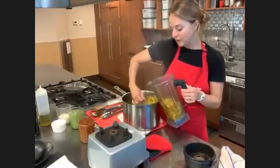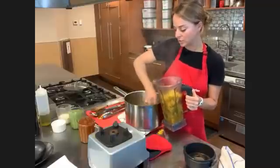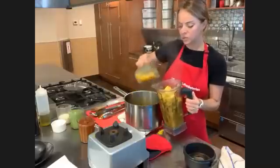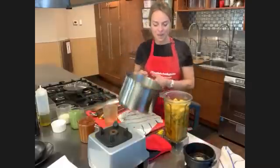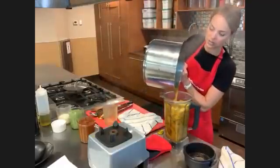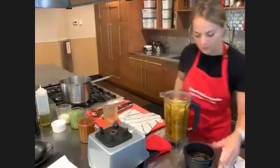You're going to want to wait for this soup to cool down until it's just warm and not scalding hot, because blenders that aren't designed to handle heat are actually going to create a vacuum, and therefore you might have a little soup explosion in your kitchen. Okay, there it is. Perfect. A little escapee. We'll blend this up.